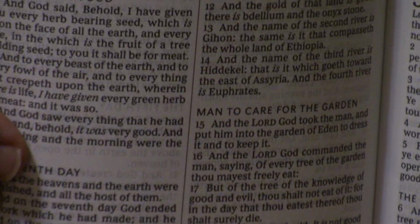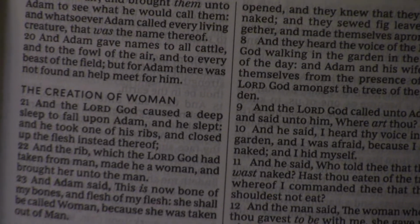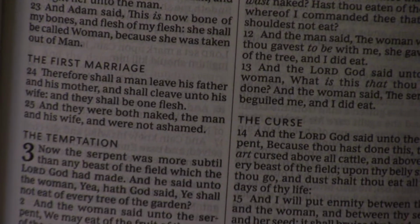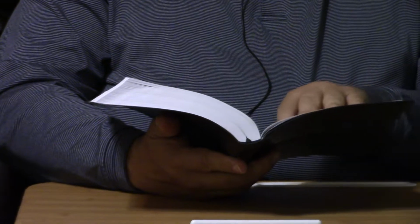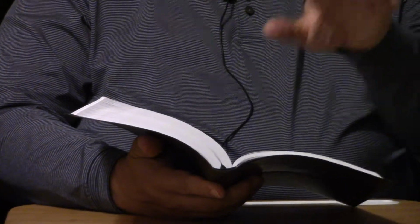So you can see the print's just heavenly. And this is a small Bible as far as thin. Now, it's taller. But it's just an excellent Bible. Now, it's not a reference Bible, but even the in-text headings, which are copious, not at the top, they're in text, are absolutely great.